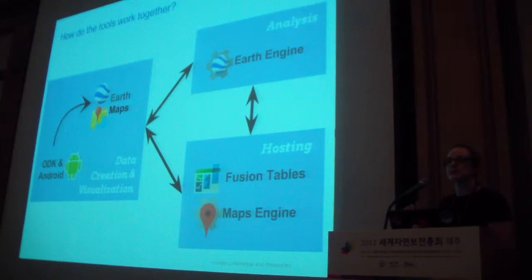I also put Fusion Tables in this bucket as well, because Fusion Tables is kind of a lightweight spatial database in the cloud. You can host your tables, and any map that you create from those tables, you can also host in the cloud. So you can imagine that anything you host in the cloud, you can visualize in Earth and Maps and embed on your website really easily. Anything you host in the cloud, you can pull into Earth Engine to analyze. Anything you create from Earth Engine, say a classified map of 2013 land cover, you can then pull into Maps Engine and incorporate into your maps, or visualize in Earth and Maps. So they all work together, but they have specific roles in the entire puzzle.